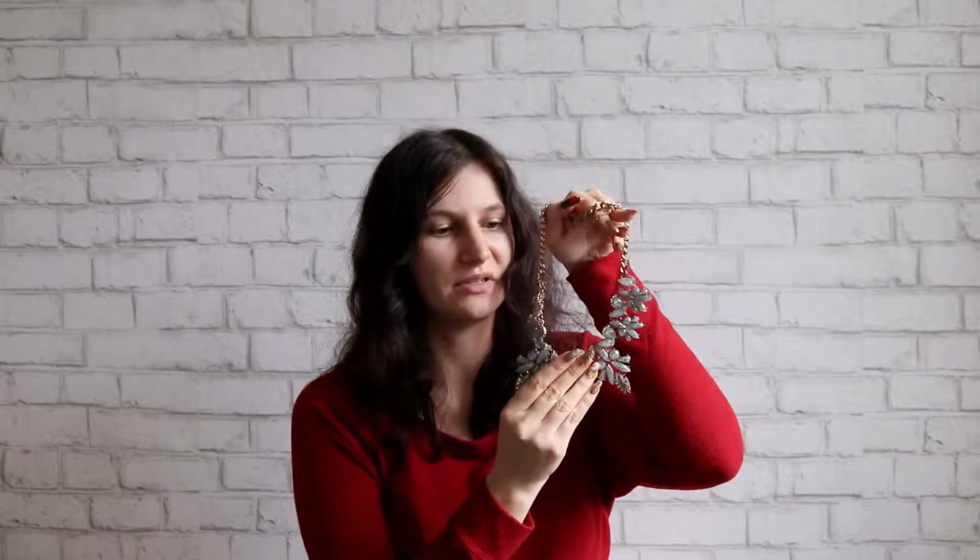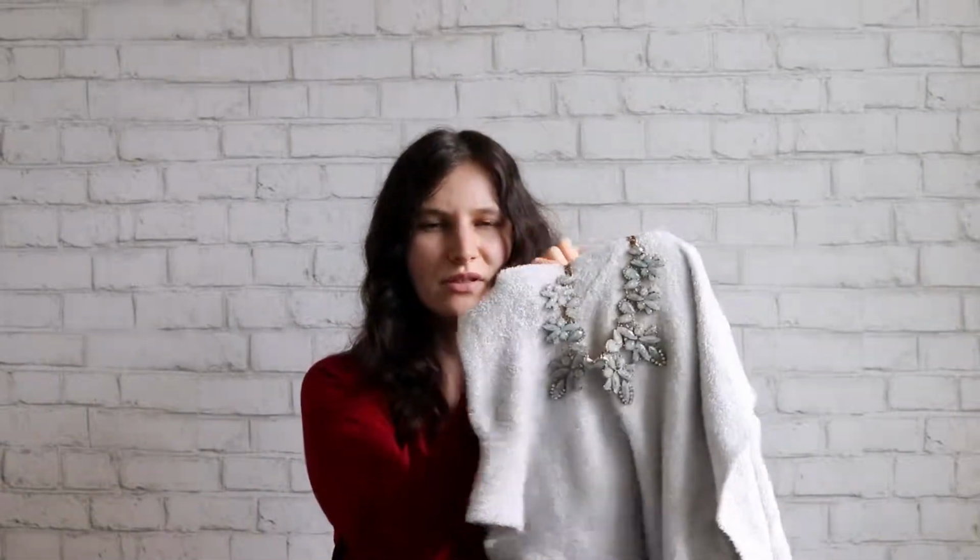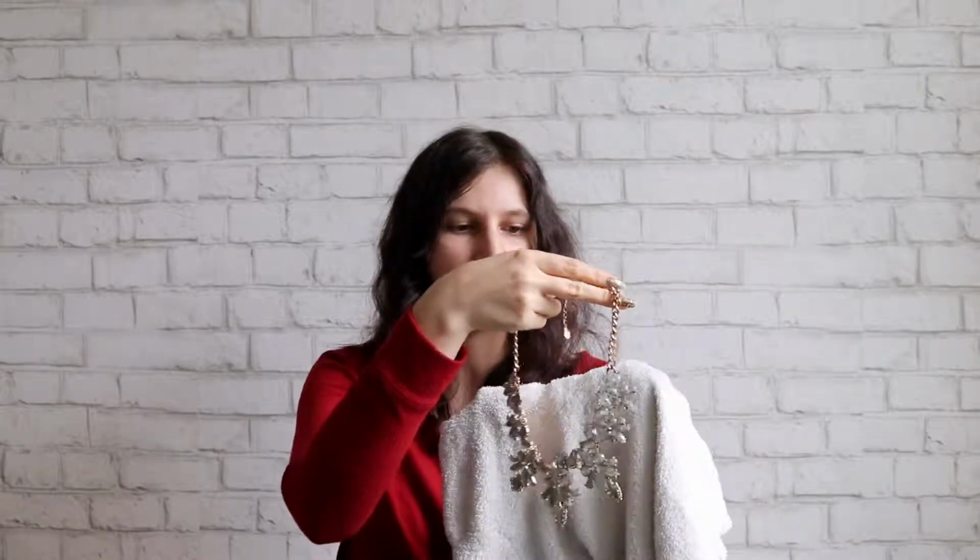And even though it's sparkly and floral and it's quite a statement necklace, when you actually put it against the gray background of the sweater, it really tones it down. It gets a little bit lost, which is what I wanted. I wanted to tone this down a little bit. I didn't want it to be as dressy of a look as the first version, the first one. And those are the looks.